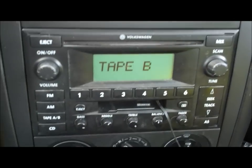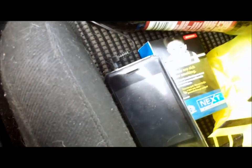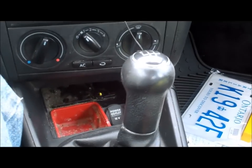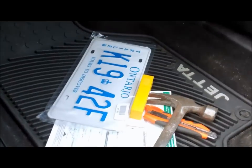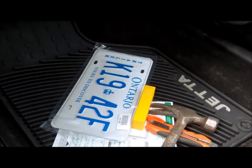It's got cassette and CD, which is cool because I have that plugged into my mobile device there with lots and lots of music on it. And it's manual, which is my favorite. And I got the license plate for the utility trailer finally, because I finally got around to doing that. And yeah, feels really nice driving this car.